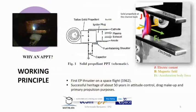Well, so why did we choose APPT for this purpose? Let's start with the explanation of its working principle. We have 2 electrodes that extend axially, defining an acceleration channel, and they are spaced by an insulator that is the propellant.